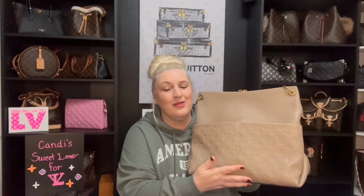I think it just gives it a different look that sets it apart from all of the other bags that Louis Vuitton makes. And then it has feet on the bottom, so this is one that has feet. And I think all large bags should have feet, to be honest, except for one bag. And I'll show you guys that in a minute and tell you why.